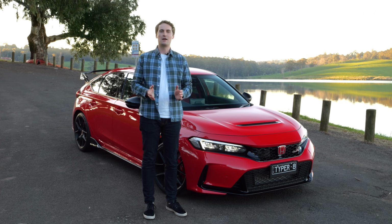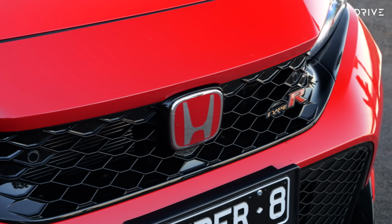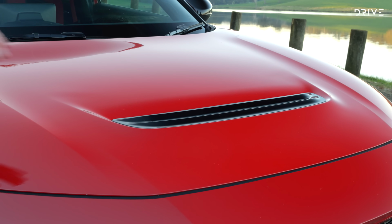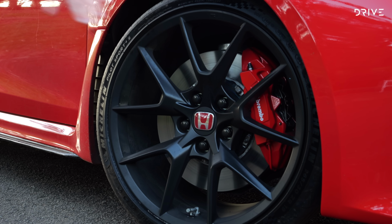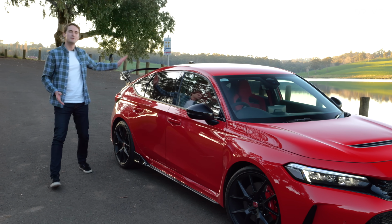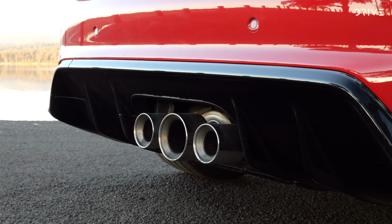Though it's not quite as out there as a Civic Type R from before, this rally red example still has a lot going for it in terms of looks. Up front, you've got a low and wide front apron, bonnet vents, these spoke alloy wheels which have red Brembo brake calipers. Down the side, you've got a side splitter, and it all ends in this big black wing at the back. You've also got three exhaust pipes which sit underneath an accentuated rear splitter.